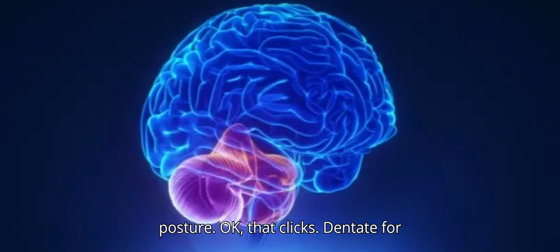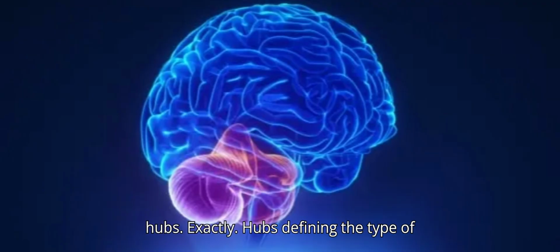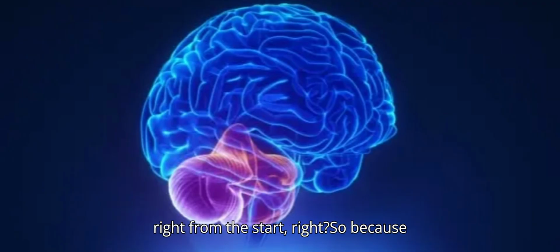That clicks. Dentate for planning, fastigial for balance. Suddenly, those names aren't just abstract terms. They're like specific communication hubs. Exactly. Hubs defining the type of motor control signal being sent. Great. That links structure and function nicely right from the start.